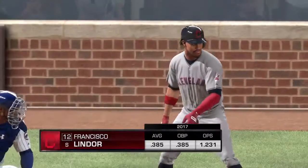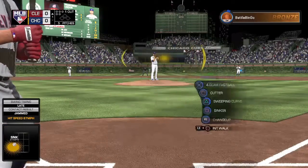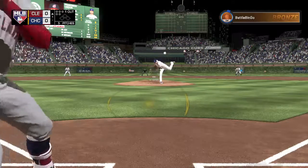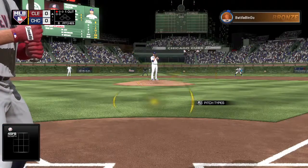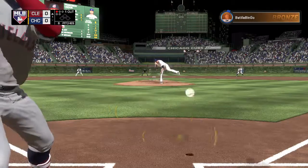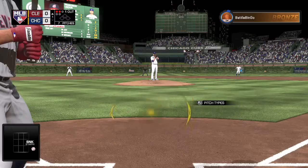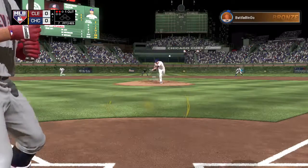So here's Francisco Lindor now. Shortstop, Francisco Lindor. Now the first pitch here from Lester. Oh, a fastball just about undressed him there. It's ball 1. Well, this veteran pitcher lets you know right away what his game plan is. Fastball inside. He's trying to take away that inside part of the plate to open up the outside. Showing us early. From the windup, the 2-0 pitch.